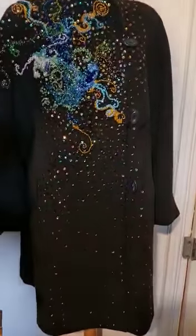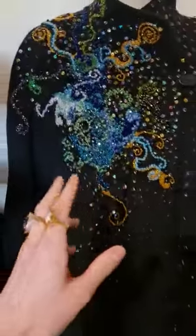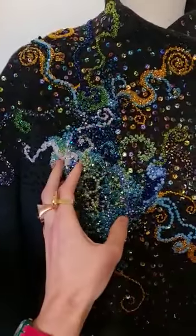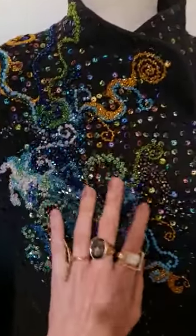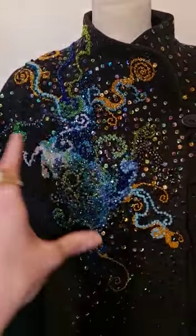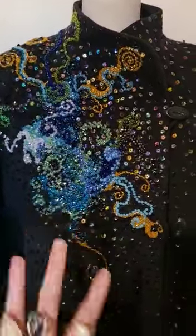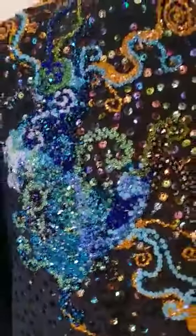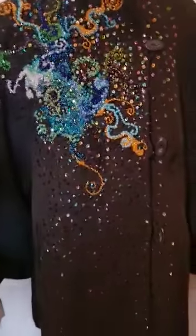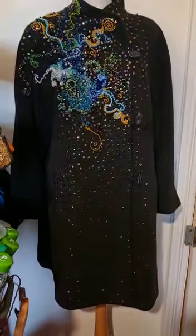Here's a coat I'm working on. You can see I've started to sequin it, but it's going to take me forever. This is the main sort of event of this coat. It's a beautiful embroidered sort of jellyfish star thing, it's sort of space-ish but also kind of under the water. Really, really sparkly. It took me ages. It's all beaded by hand. So what I do with old coats, I actually embroider them to cover up moth bites and stains and make them really, really fabulous again.